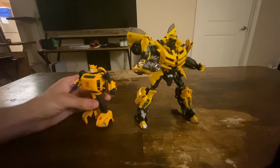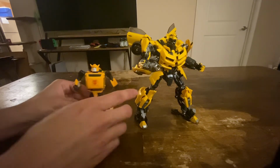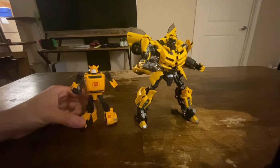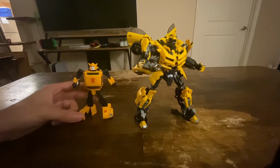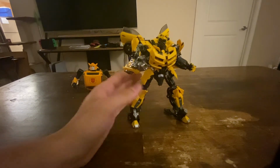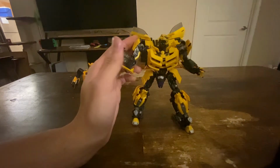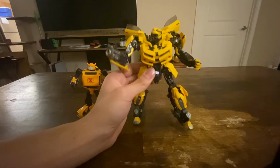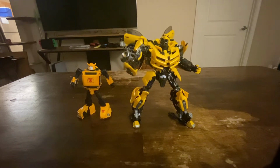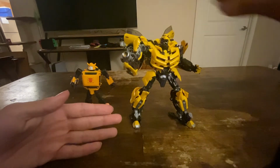He fits well with MP10. He does, and he's not very articulated. Like, the lack of wrist swivel is just really bizarre. It is. This guy is way more detailed. He's bigger. I mean, obviously, different scale. Like, a movie Bumblebee is bigger than G1 Bumblebee. It's just a state of fact. But I do think this guy looks cooler. That's just my opinion based on the look.